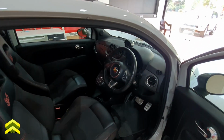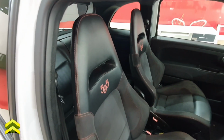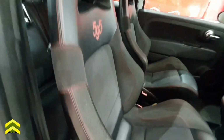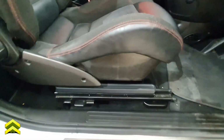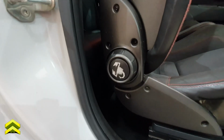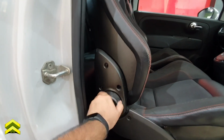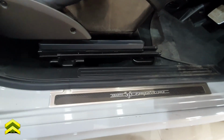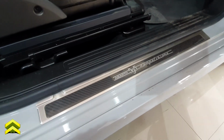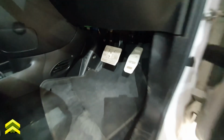Now taking a look at the interiors, as you can see over here. Taking a look at those seats, the 595 being a hot hatch has thin body hugging seats, but they are very comfortable. A neat little touch is the scorpion badge over here, which when turned around adjusts the angle of the backrest. That's extremely neat. So you can see your door sill over here finished in carbon fiber and aluminium. And also over here are your pedals with the Abarth logo on the brake pedal.